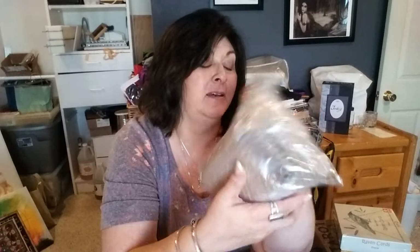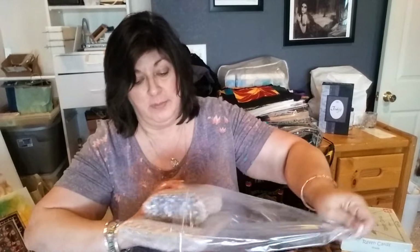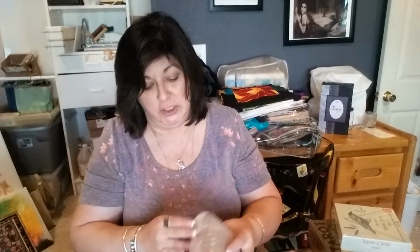I'm gonna open this one now. This one is an independent deck. And I got in on the last of the first edition because she's getting ready to do a second edition on it. She had a few leftovers and she opened it up. I believe this is Forager's Daughter Tarot.